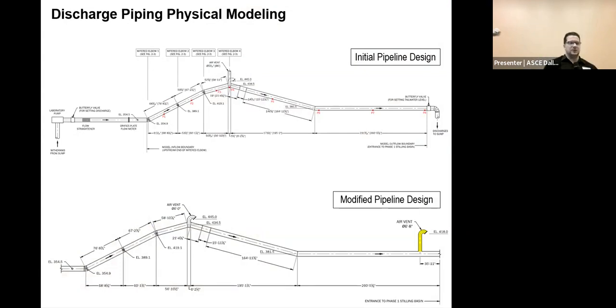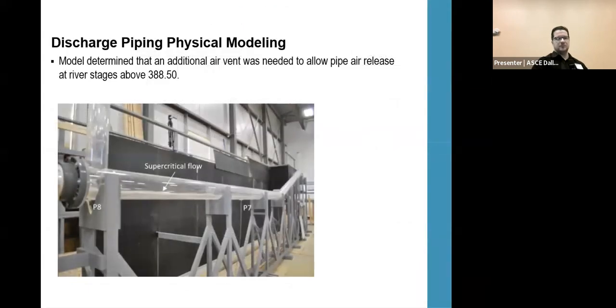Then continuing with the model, they modeled the discharge piping. The original design was at top. We had just a little air release to let flow go out to the gravity and then out to the Stilling Basin. But once modeled, we found out that we needed 2 air releases and sized them accordingly, obviously for noise constraints as well as getting the flow in there. The next slide is going to cover it a bit. The additional air vent helped release air when the river stage is above 388. Without that air release, none of the flow was going to get out. That air release helped contribute to flow going that way, so you could discharge to the Trinity during higher levels. You can see the model there in the image.